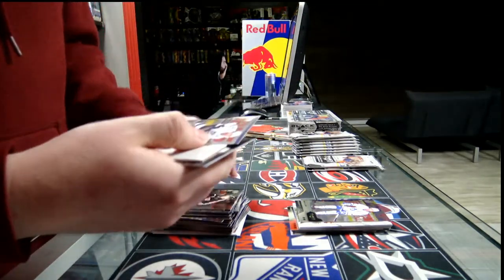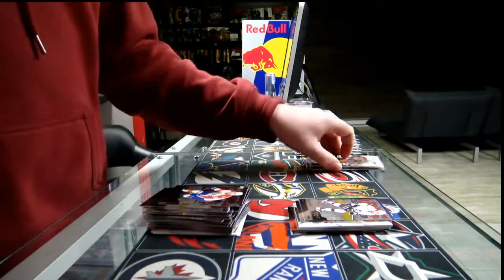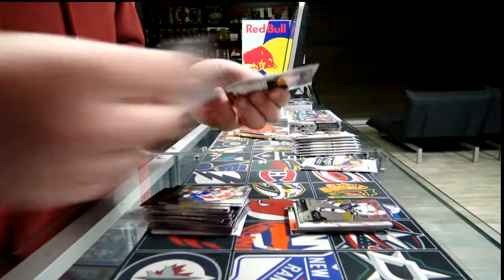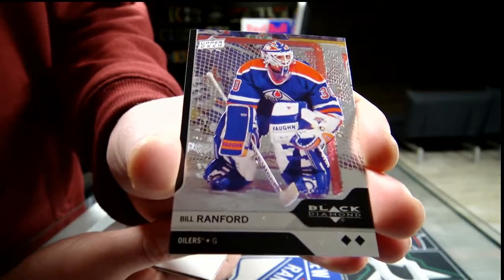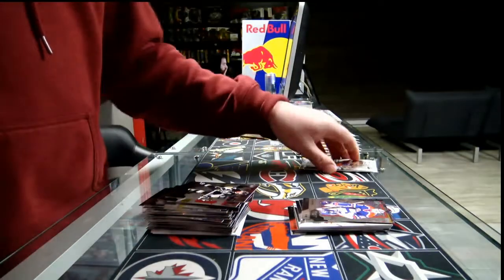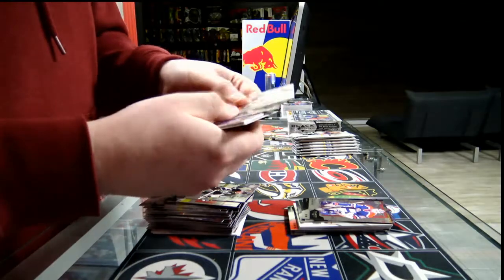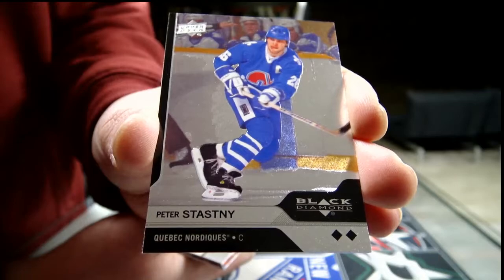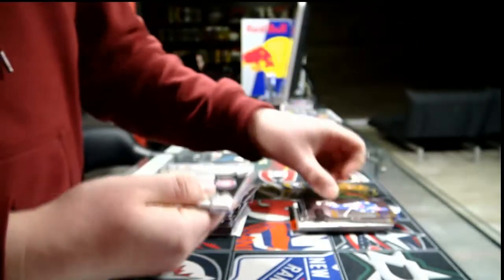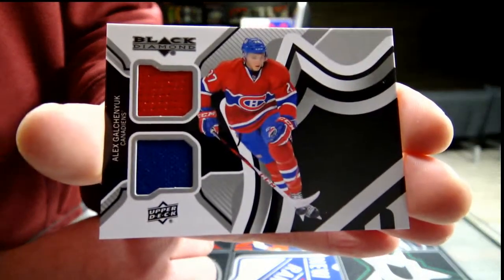We've got a double diamond for LA, Mike Richards. That's the nicest for LA, Mike Richards. Next pack, we've got a double diamond for the Edmonton Oilers, Bill Ranford. Next pack, double diamond for the Nordiques, so Colorado Avalanche, Peter Stastny. And we also have a double jersey for the Montreal Canadiens, Alex Galchenyuk.